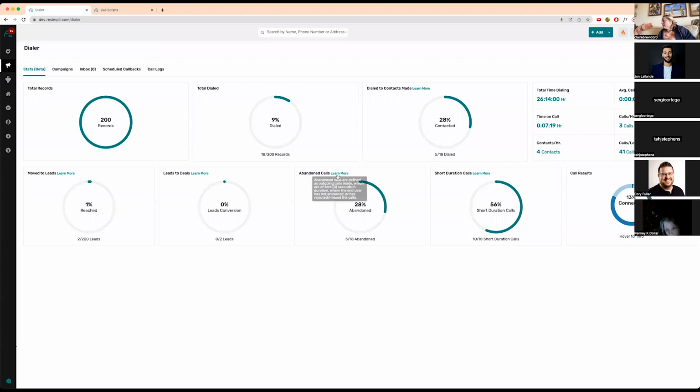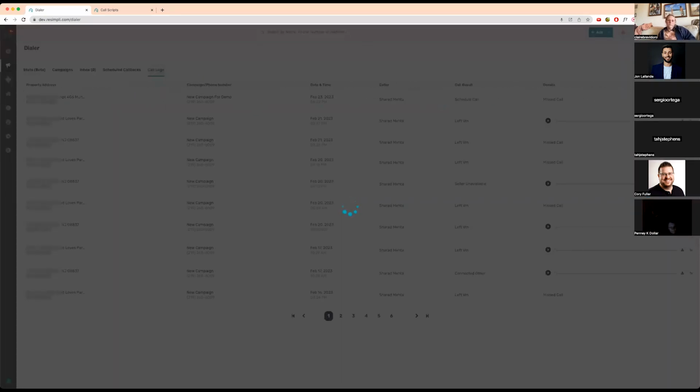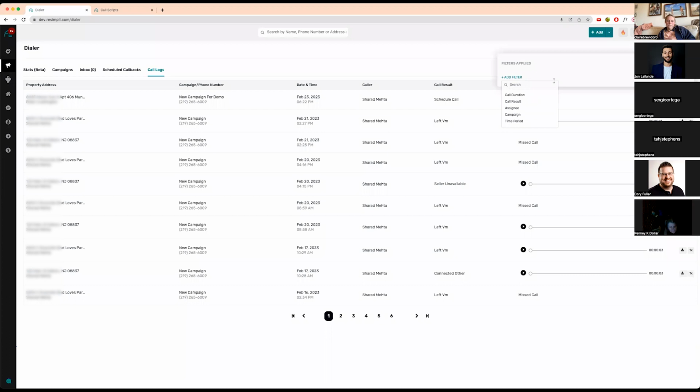And then this is really important to keep track of. The lower you can get this number, the better your phone number quality will be. Abandoned calls and short duration calls are a couple of important things that go into whether your number gets marked as spam or not. But you can easily keep track of that by coming into filter and having a look right here at the call duration. And then we have all these additional filter options: call result, assignee, campaign, and time period.